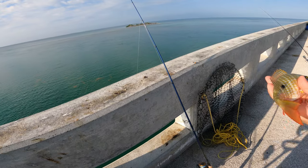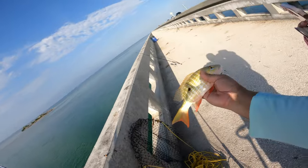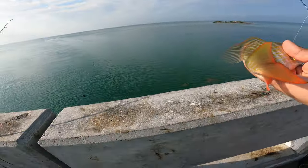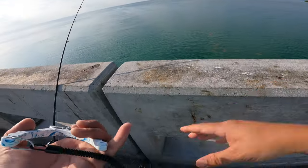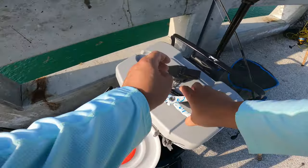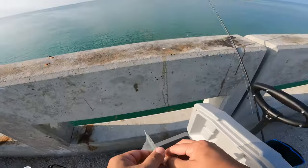Want to take a picture of him? Get him in the sunlight. That's a pretty kid. Cool, he is pretty. Send him, and he's off. All right, so second fish of the day. Neither of them are keepers. We're gonna throw it back out there and hope for a bigger one.